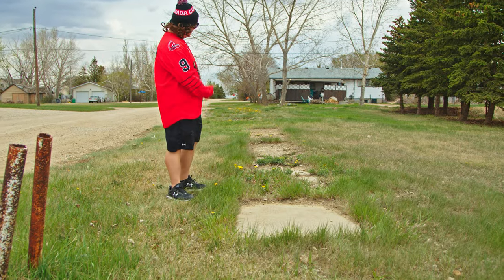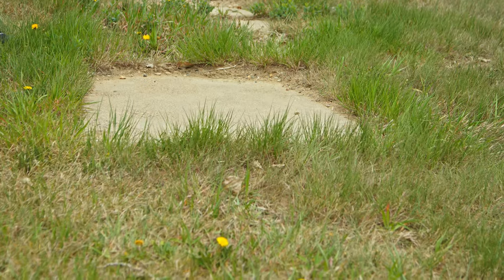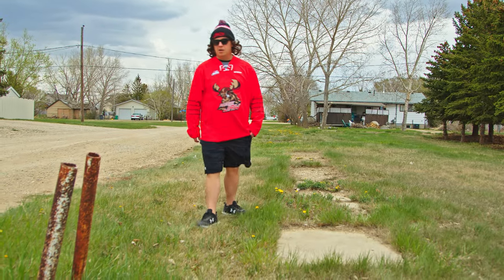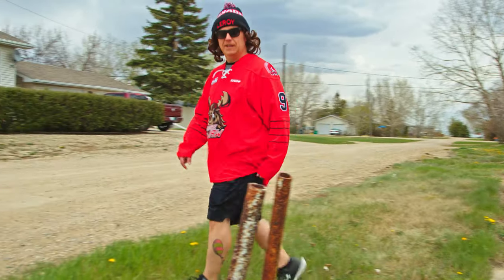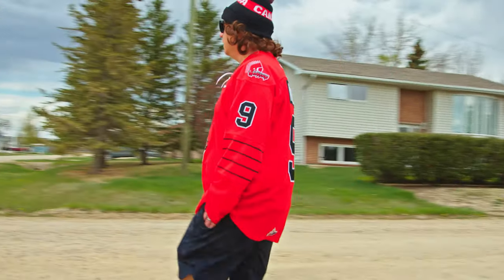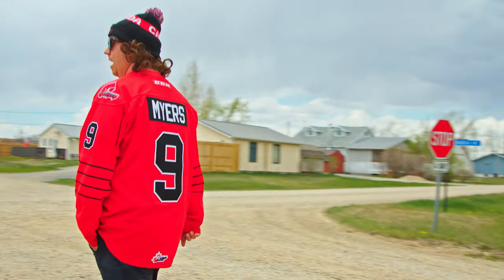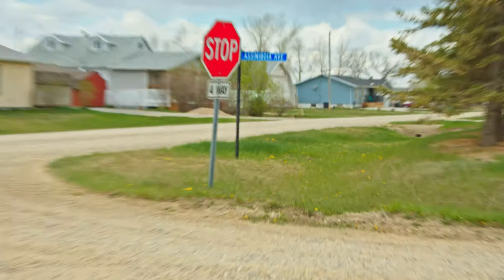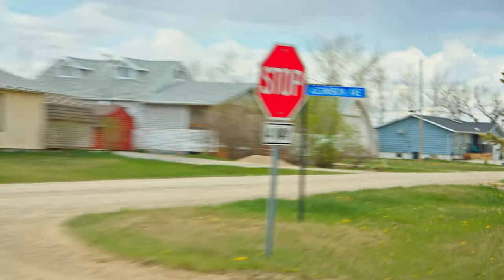The Belle Plaine Town Sidewalk is coming along quite nicely. I hear this summer they might even add an extra square. While we're going to our next feature, watch out for these pipes here. This is definitely a must stop when you come to Belle Plaine. Must stop there, and must stop there.